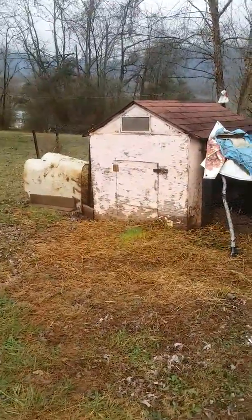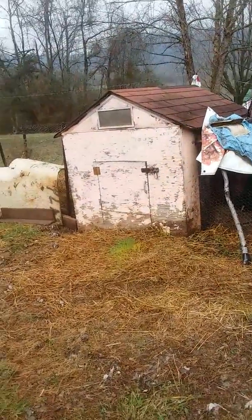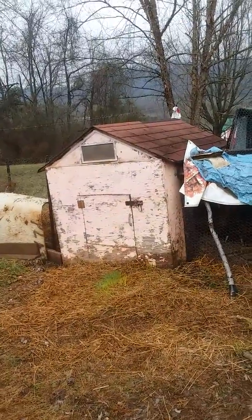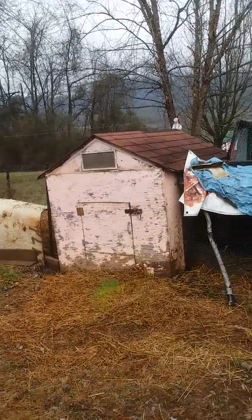This was an old doghouse. There was a very, very large dog on the property years ago, and this was his hand-built doghouse. It has nice shingles on the roof that still do not leak, and ventilation on both sides.